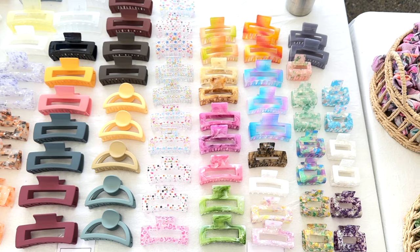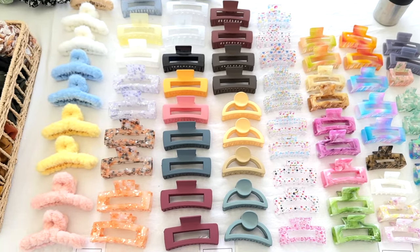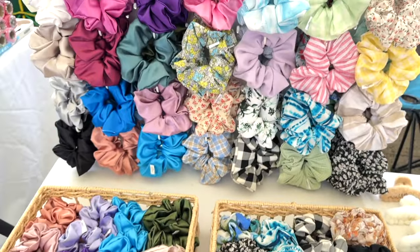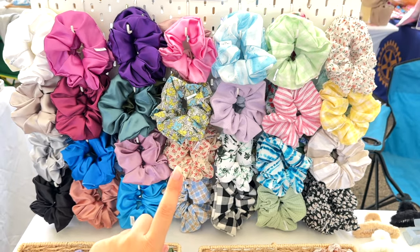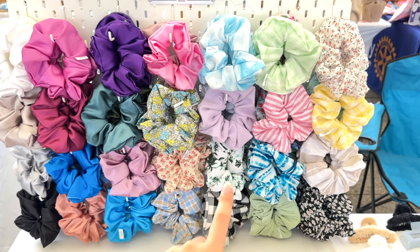They're a lot more spaced out as well, and I think it looks a lot better. So this is how we'll be displaying our hair claws from now on. And then over here we have our chiffons, our linens and satins. And again, I've swapped out our winter colors, our winter scrunchies and patterns for our summer spring ones.